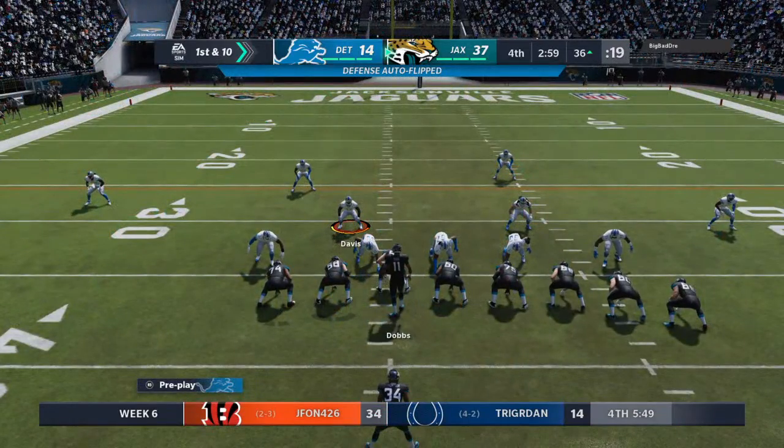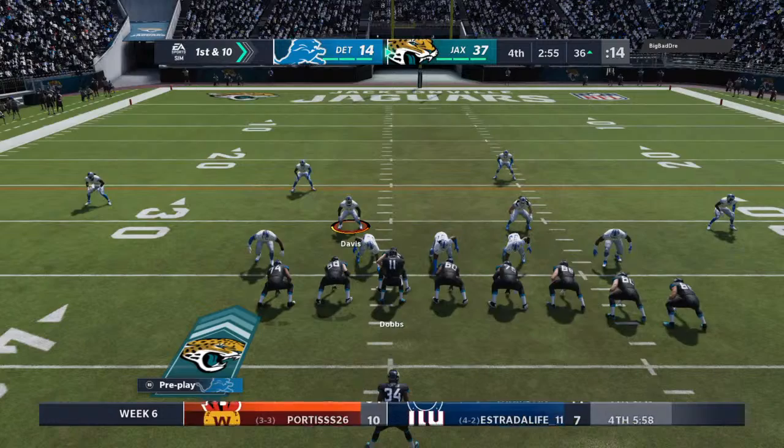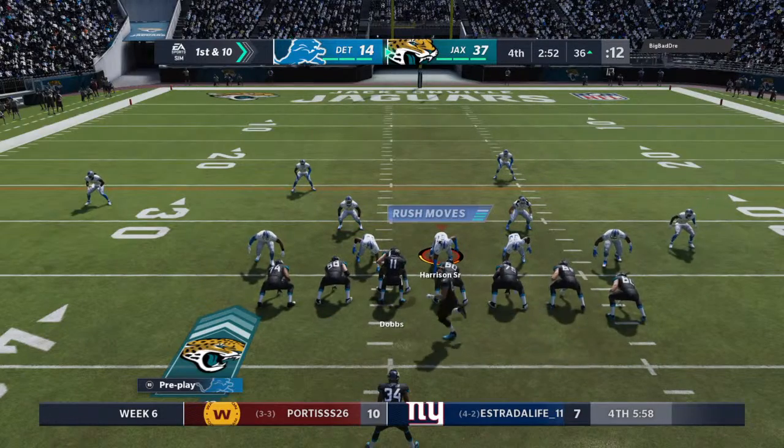They show run with 3 tight ends here on first down. Let's go, Heavy. What you got, Heavy? Give me some.